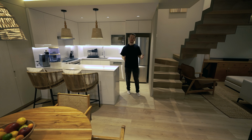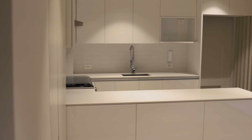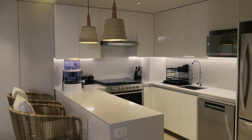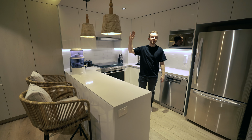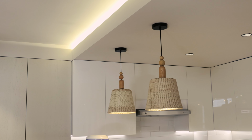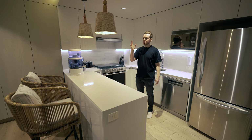Let's continue on now to the kitchen, and we made a ton of changes. I'll throw a little bit of before and after B-roll here, but a couple of things to point out. Obviously, these two hanging lighting fixtures are brand new. Again, more of the boho style. They're somewhat similar to the dining room lighting fixture that we just saw.